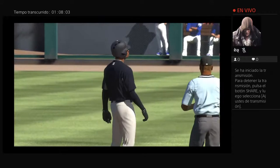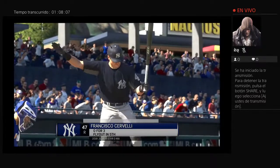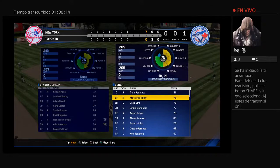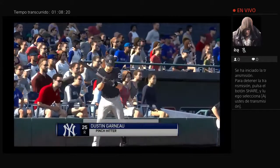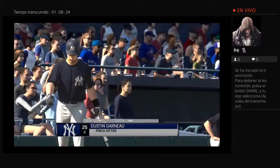Now batting, catcher Francisco Cervelli. In once again, Francisco Cervelli. Lifetime in this matchup, and he's gone 3 for 4. Dustin Garneau will move into the on-deck circle now to try to get something started here with 1 gone in the inning.